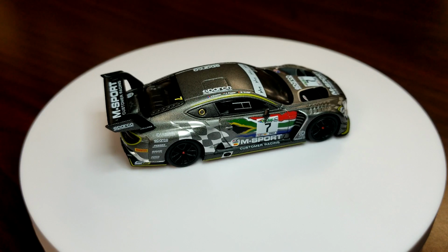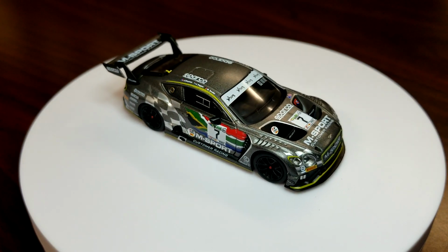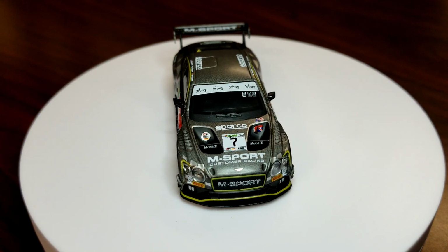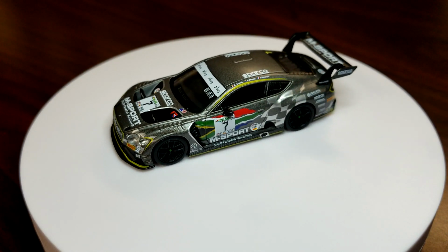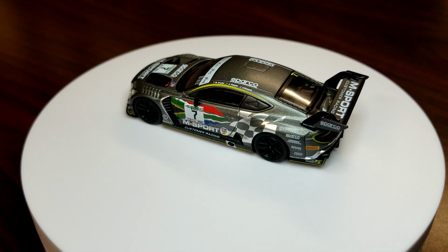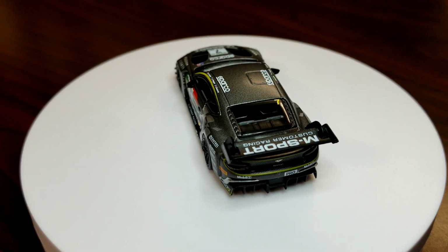Just insane. There's so much tampo print on this model. The wheels definitely leave a little bit to be desired. The wheels are not all that great, but the rest of the model is absolutely flawless. Just the level of detail, tampo, just everything all the way down to that really awesome gunmetal gray color. Just looks super, super good.